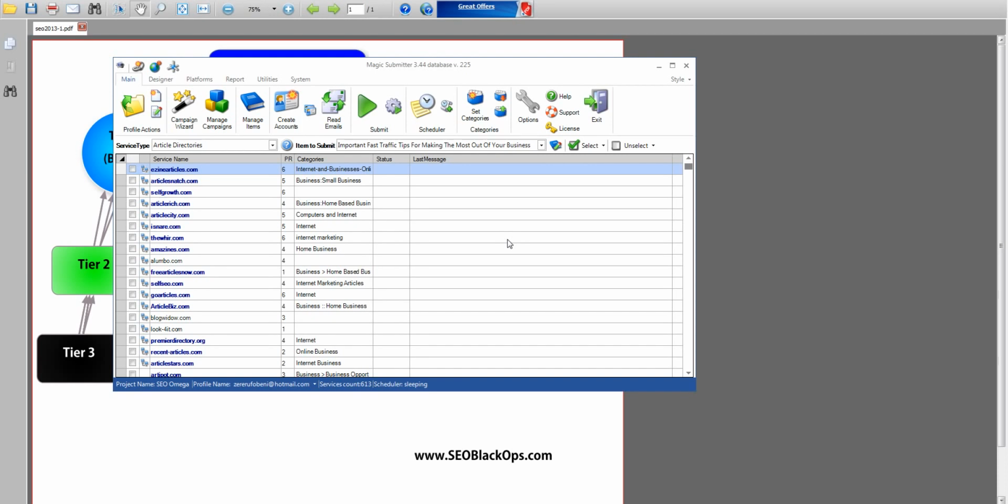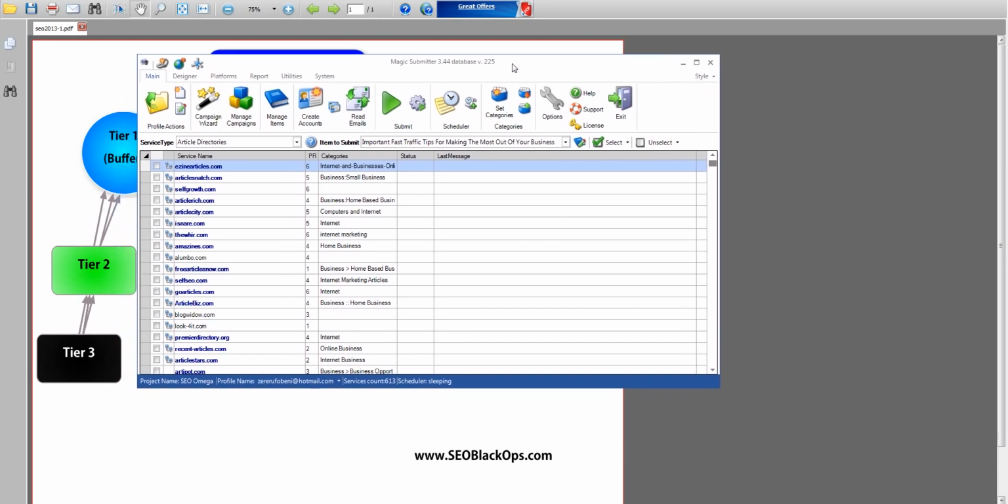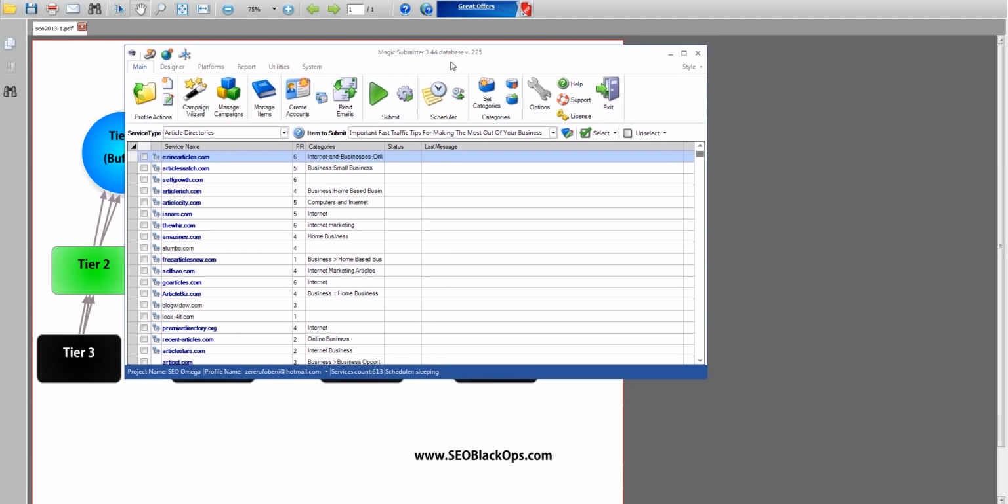This is the most awesome tool that I've used, hands down. And I've used a lot of SEO tools. I was a huge advocate for SE Nuke for a long time, but Magic Submitter is hands down the best software on the planet that I've found.